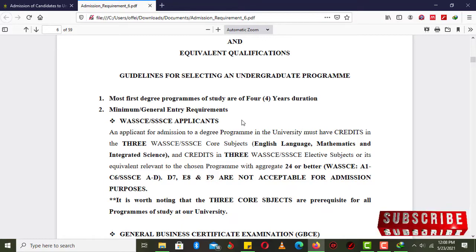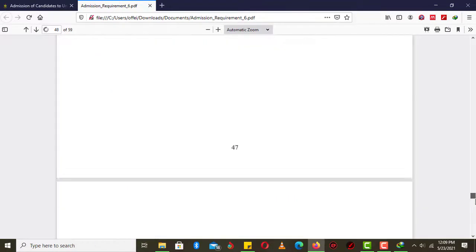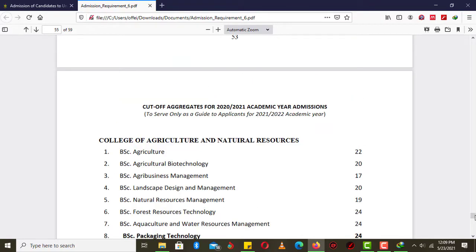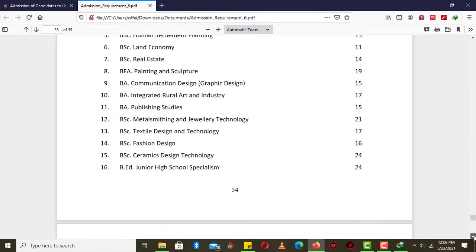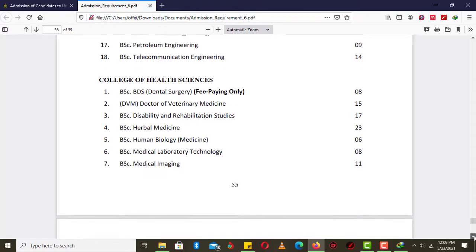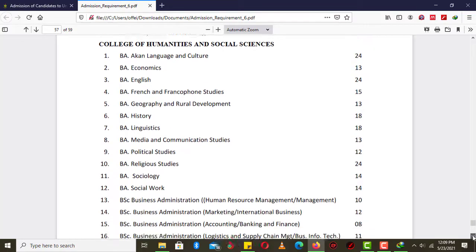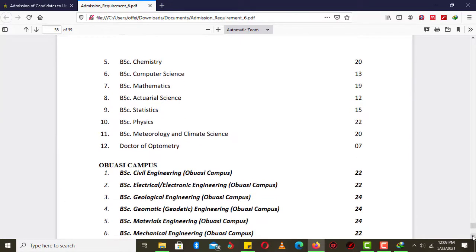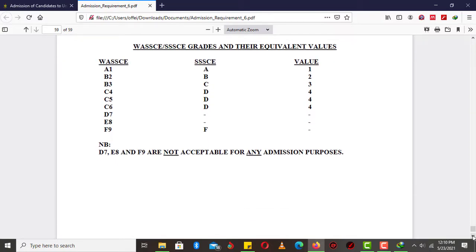It's also worth noting that the 3 core subjects are prerequisites for all programs of study at the Kwame Nkrumah University of Science and Technology. So let's quickly scroll down to the cutoff points for all the available programs at KNUST. The cutoff points are grouped into colleges. There is the College of Agricultural and Natural Resources, the College of Art and Built Environment, the College of Engineering, the College of Health Sciences, the College of Humanities and Social Sciences, and the College of Science, as well as cutoff points for available programs at the Obuasi campus. So please find time and read the admissions brochure thoroughly before applying online to the Kwame Nkrumah University of Science and Technology.